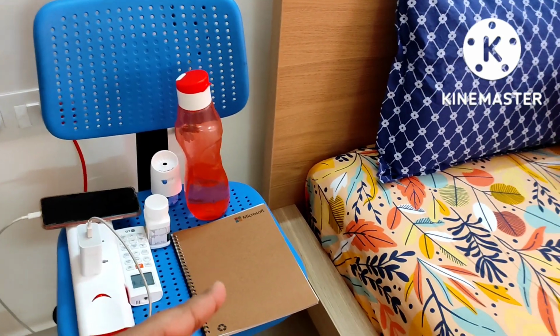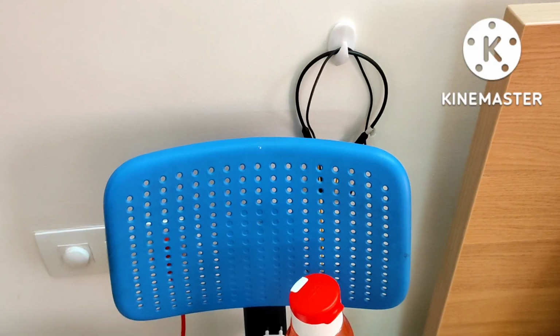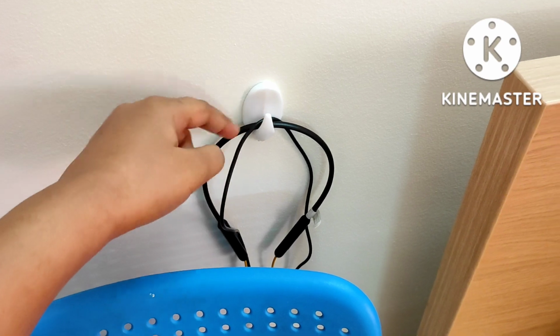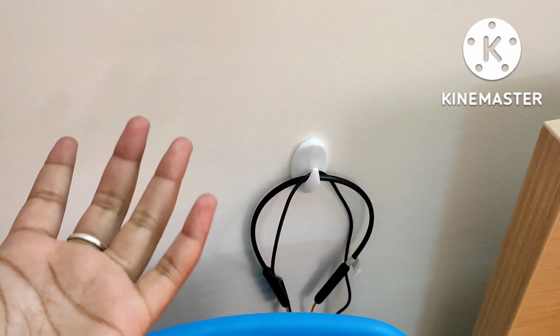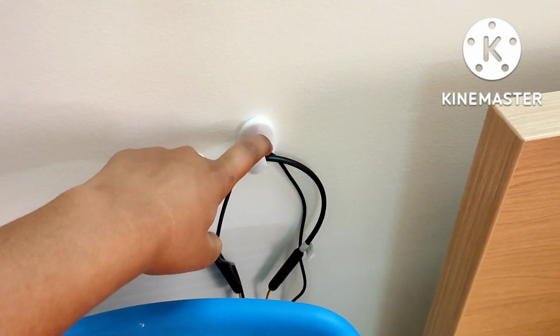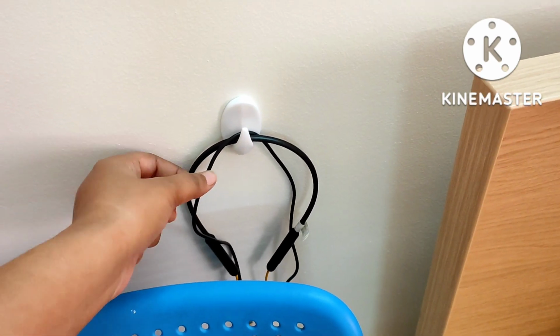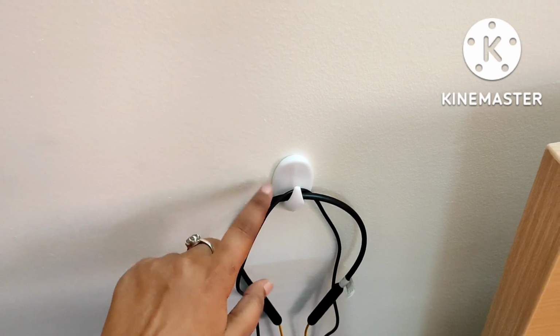Now this is the diary that I got from Microsoft stationery. So yeah, also I have this hook over here. This hook I got from DMart. It came for around 40 or 50 rupees. There were 5 of these. So it helps me in keeping my neckband and chargers and all those things over here.